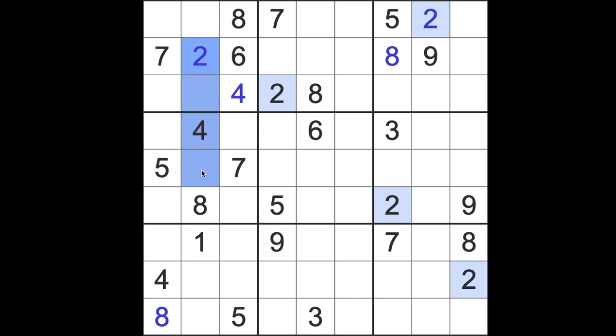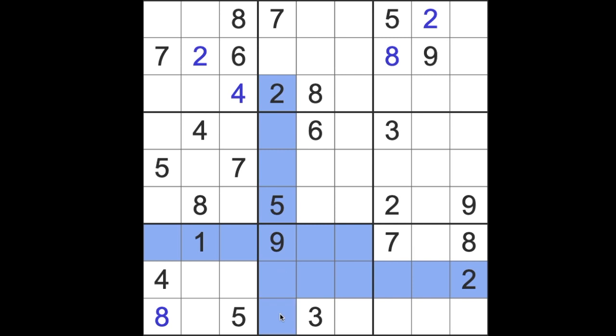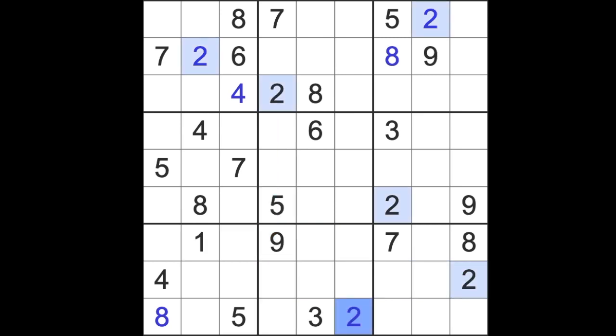Now, let's think about this. Okay, so 2 blocking down here. I see it's a bit of a step away. 2 blocking across here. So 2 is in one of these 2 squares, right? Doesn't matter which one it appears in. It definitely blocks across this row here, and 2 blocking across this row here, and 2 blocking down here. So that's got to be a 2 there. Now 2 blocking up here, 2 blocking down here, 2 across there. That's a 2 to fill in there.